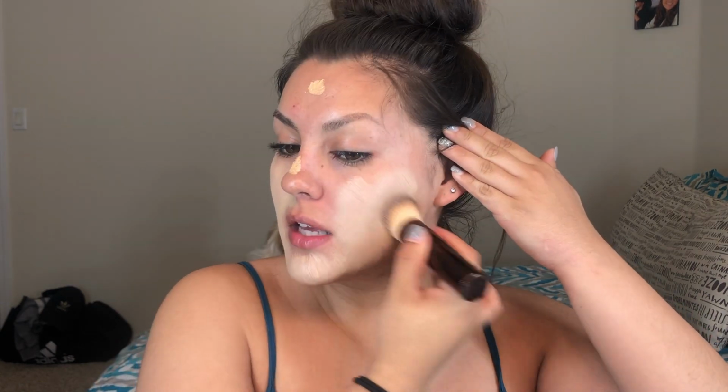So first off, the shade that I got, it looks darker in the tube. The shade that I got is beige, okay? I'm usually beige in everything, either honey beige or beige. I can make both shades work. But this, look how white this is. Like, what the fuck? That is not beige, bitch. That's like ivory, I feel like. Like, what the hell?